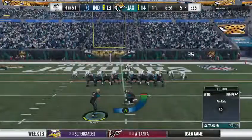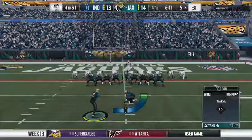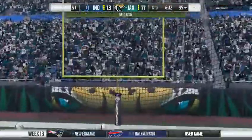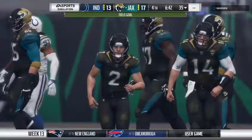Well, they picked up a portion of it, but not all that they needed. Now that leads to a decision on 4th and 1. Let's see what they decide to do. And Myers able to knock it through, and that'll move their lead up to 4 now.